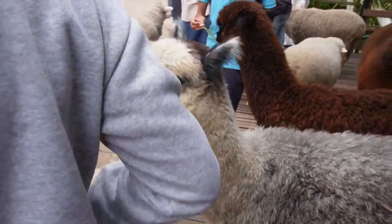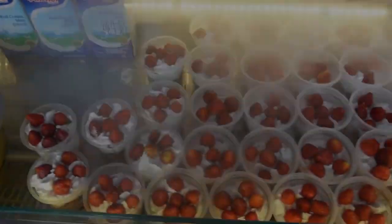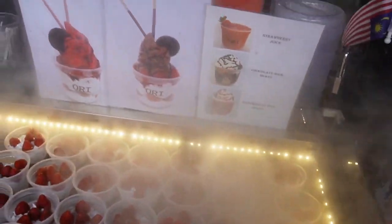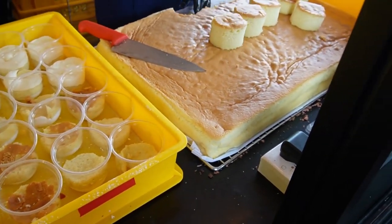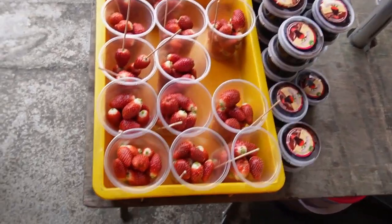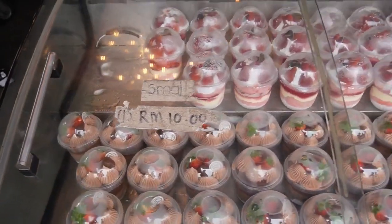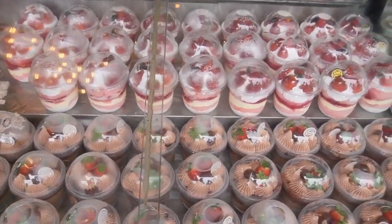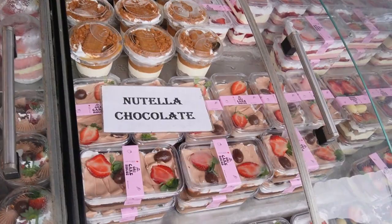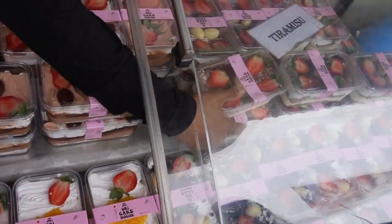After an eventful day at the sanctuary, we headed down to a food market nearby. There was a bunch of food in this market, a lot of strawberries on ice cream. There was this really soft pound cake which tasted really fluffy. There's a bunch of strawberries, and a chocolate box that you can dip the strawberries in, and another dessert which basically combines strawberries with tiramisu, Nutella, and many other chocolatey flavors which tasted incredible.